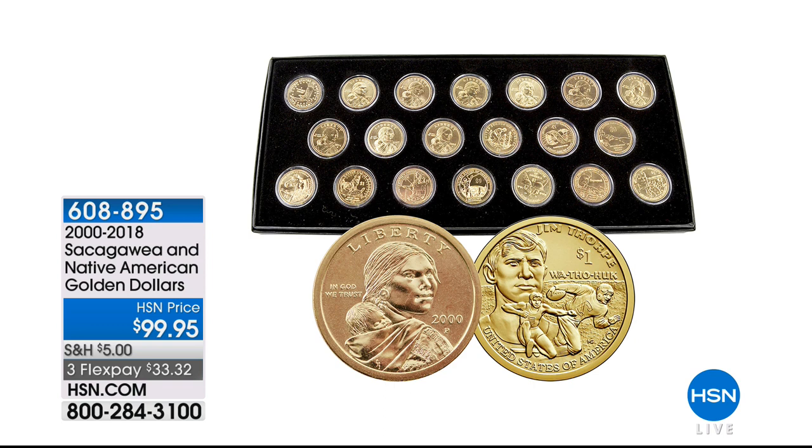You mentioned Sacagawea. How do you say her name? Sacagawea. I said it different growing up. You're from Minnesota, North Dakota. Yeah. That's Sacagawea up there. That's what we said, but the Native Americans say it differently.